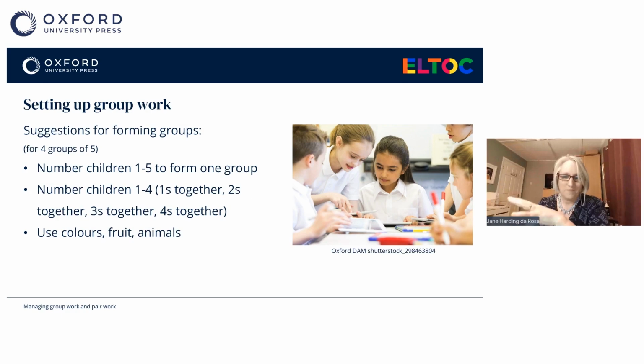The easiest thing to do would be to use colours and just maybe go around red, blue, yellow, green, red, blue, yellow, green. You could even give out coloured pens to each child, get them to hold up who's got a red pen, who's got a green pen, get all the reds together, all the greens together, all the blues and all the yellows. You have more control then of who's going to work with who.